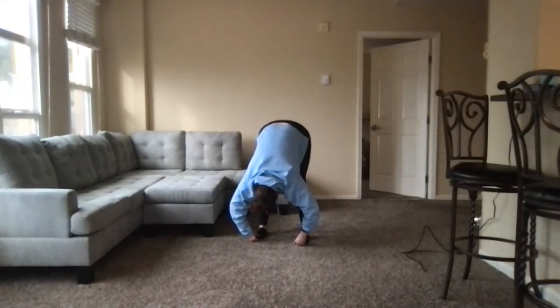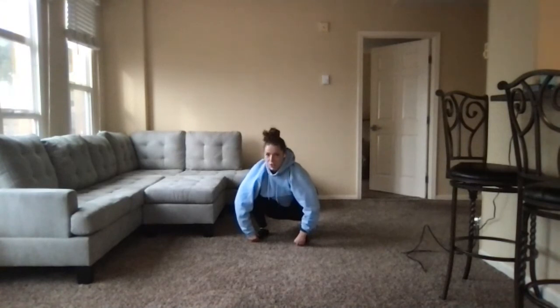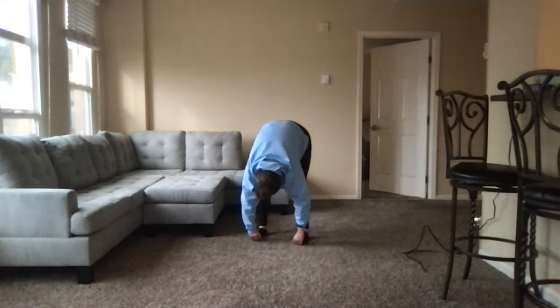All right, last one here. Still holding the toes, bringing those glutes down, getting a nice stretch through the hips. And we can exhale, squeeze the glutes. And then we're going to slowly come up from here, okay?